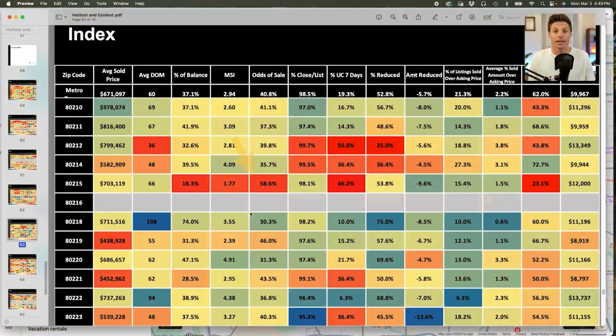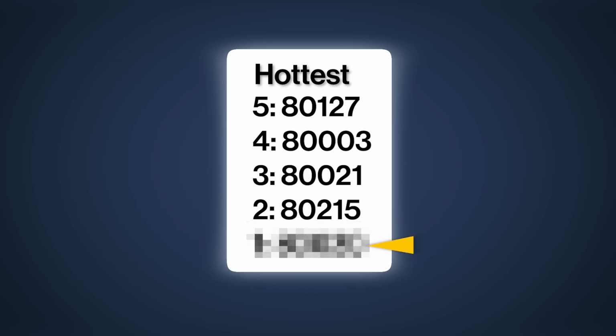Follows Kipling Street and crosses I-70, kind of broken up north and south of I-70 along Kipling. 58.6% odds of selling here in the zip code. 46.2% of homes went under contract in 7 days or less. Again, huge number. Average sold price here is higher, $703,000. So that's actually higher than the Denver metro average. Bigger homes out here. And the hottest zip code in the Denver metro by far, 80020.